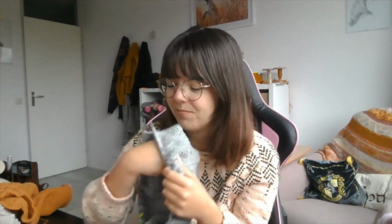If it turns out as nice as I think it will, I might make one for myself, but then probably more girly so that my brother won't notice I've made the same jumper for myself, maybe in a pink or something like that, a pink or maybe a purple. Yeah, fun knit. Definitely recommend.